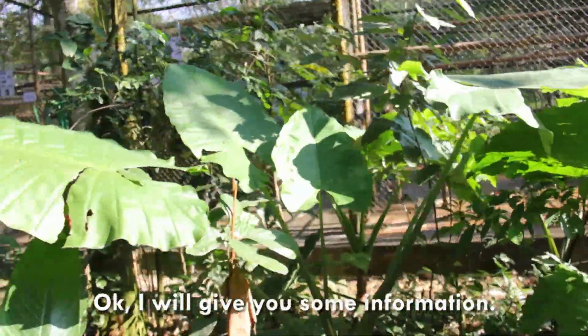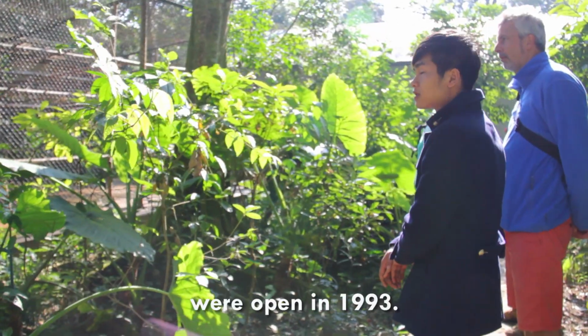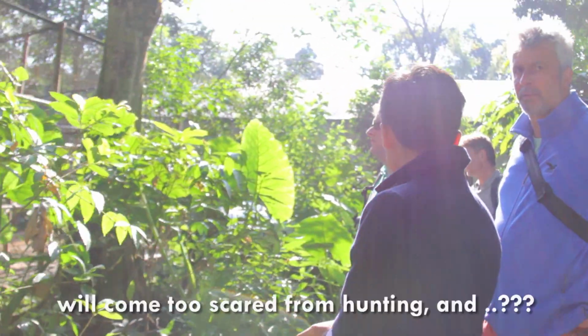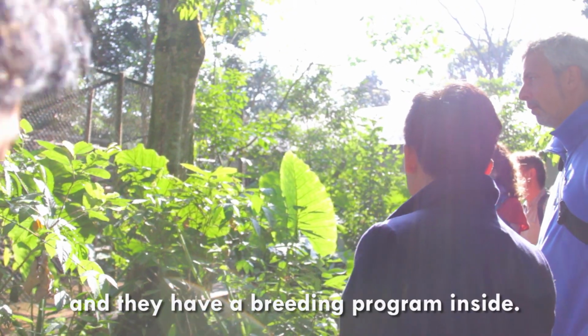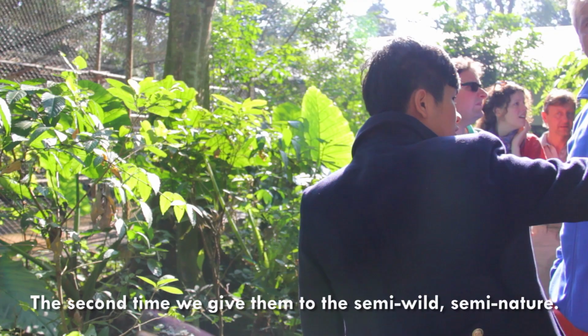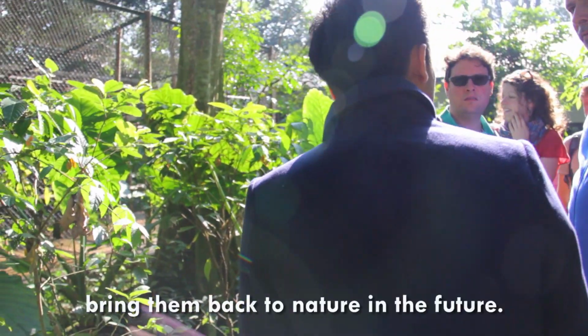Okay, I would like to give some information. The Cuc Phuong Endangered Primate Rescue Centre was opened in 1993. Most of the primates in this centre were rescued from hunting. The first time we feed them in captivity like this, and they have a breeding program inside. The second time we give them to the semi-wild, semi-nature, up to 100 meters. And then we bring them back to nature.